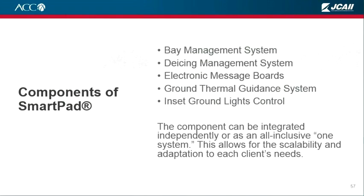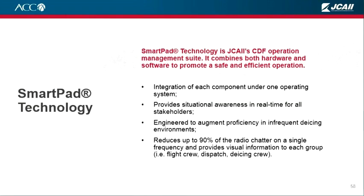There's the de-icing management system, electronic message boards, thermal guidance system, and inset ground lights. All of these integrate into one system or can operate independently. They're not required, and this can be scalable, as Tony mentioned earlier, to any size of airport and/or facility. So the SmartPad technology, like I said, integrates everything into one system.